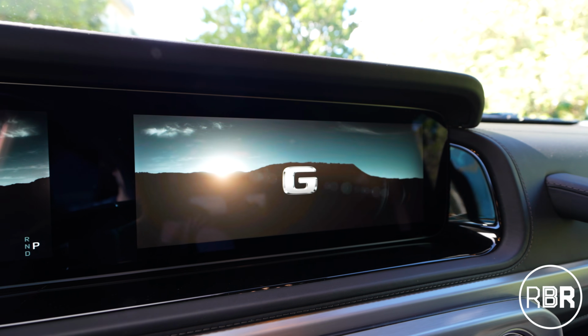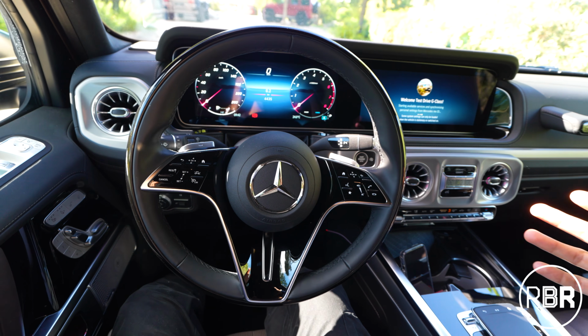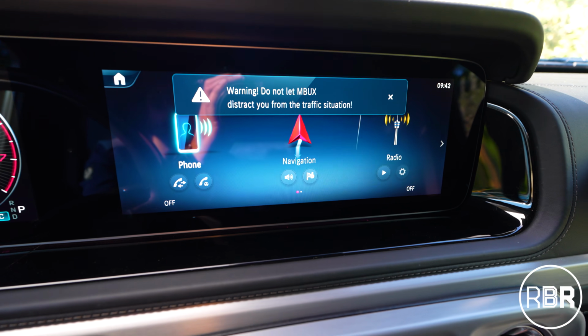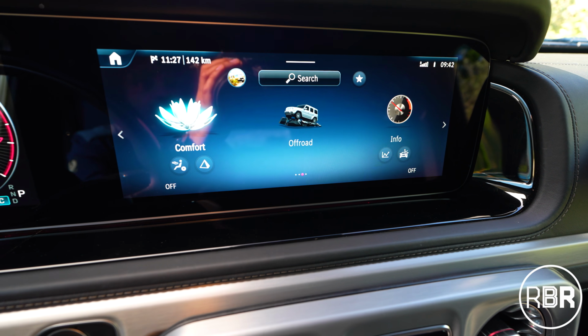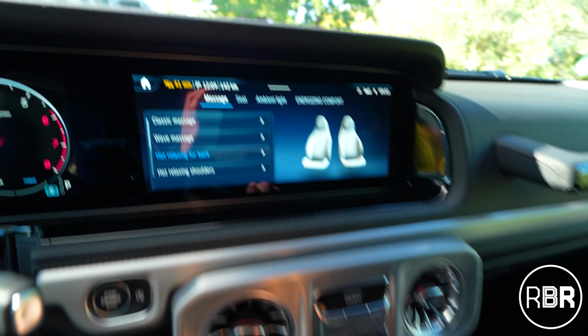Got a nice new G welcome screen. And now, of course, the all-new MBUX system, which we've been absolutely gagging for as G customers because the old one was so dated. So this is just like you'd find in S-Class, in all the brand new electric cars, in all the top AMG cars. It's the absolutely up-to-date system. So G-Wagon not behind in any way. And of course, this is now a touchscreen as well as being able to control it from the trackpad, which is great.